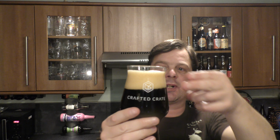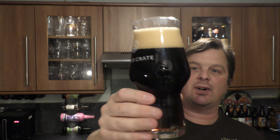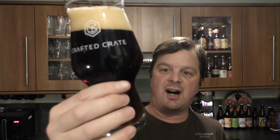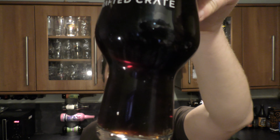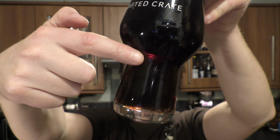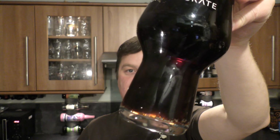Look at that! Looks really good. We've got a two-finger tan-coloured head, and a dark brown ale in the glass. A little bit of carbonation hanging around. You can see the colour of the beer there, the little bit of light bleeding through. That's probably a good representation of what the real colour of the beer looks like, what I'm looking at with my eyes, rather than what the camera's showing you. The camera's showing a jet black beer. It's more like that little bit of light there.